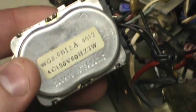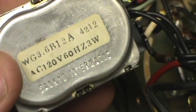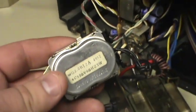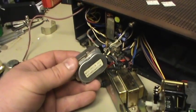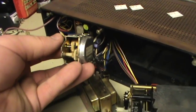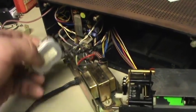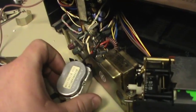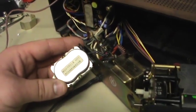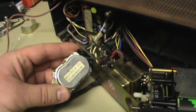I also find the designation, the manufacturer's name on it, to be very interesting. Sankyo Intermatic. That's very surprising. The union of a Japanese and American company at that particular point in history seems rather unusual, especially when you consider that it's an almost certain thing that a Japanese company would have been able to produce a timing motor all on their own without any help from an American company such as Intermatic. So I find that very interesting. For whatever reason, the two companies, both of which are still around today, decided to engage in a joint venture.